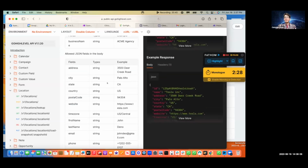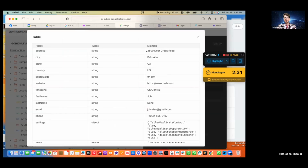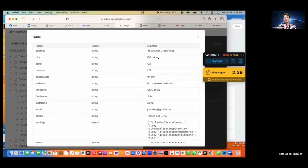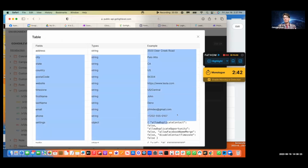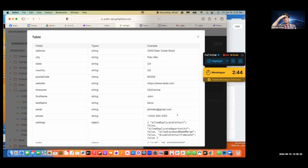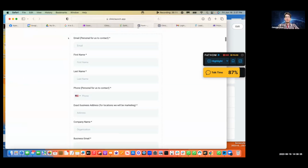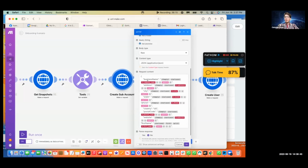However, I prefer to fill out everything about the client on autopilot: address, city, state, country, postal code, first name, last name, email, phone. If anyone is paying attention, guys, where do we get this information from? Onboarding form. Exactly. That's the reason why we had an onboarding form in the first place. So we can automate all of this. With the webhook that we got, we can fill out all the details.